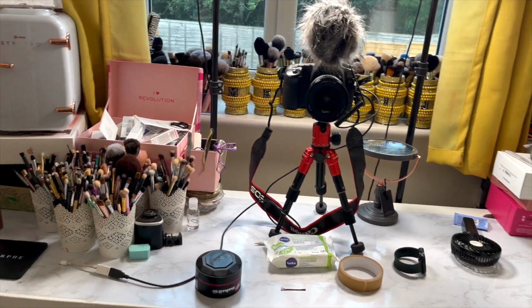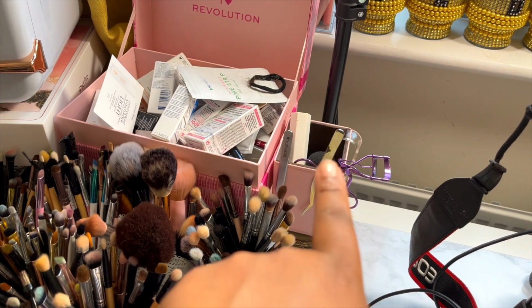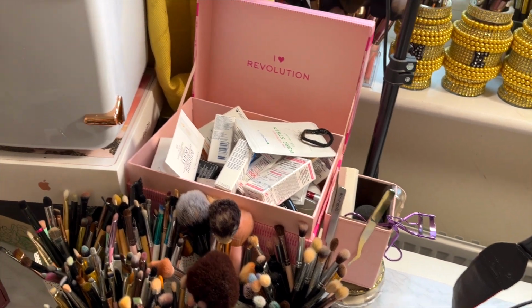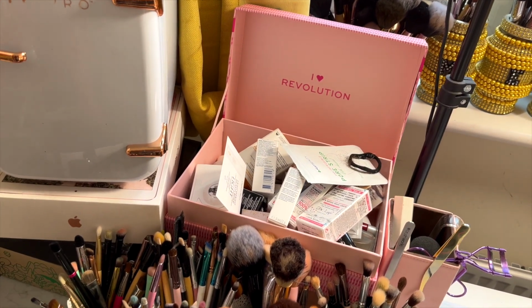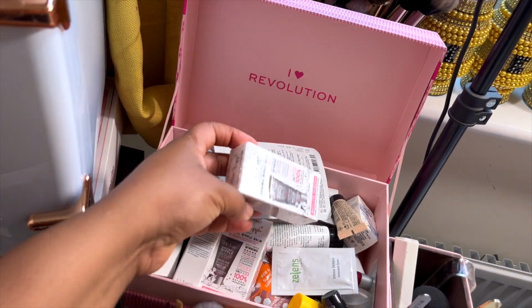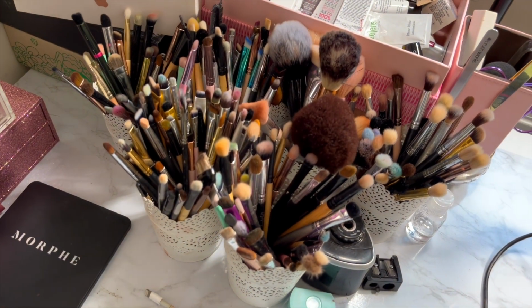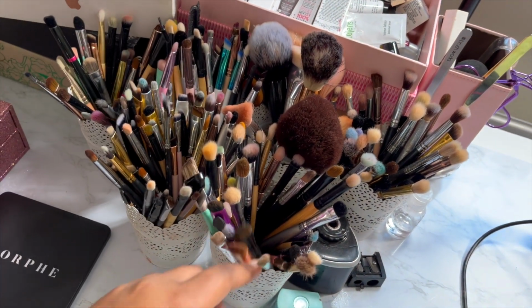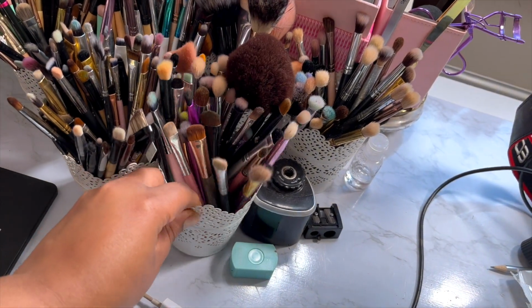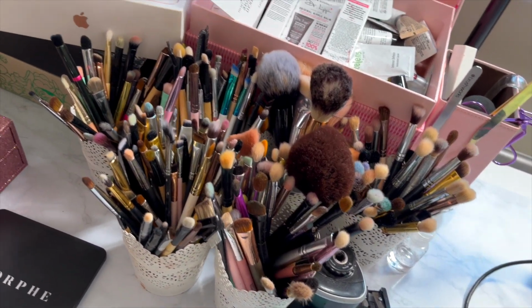Nothing fancy, just easy. And then to the side, I've got my eye stuff, just tweezers, lash applicator. And then in this keepsake box from iHeart Revolution, I've got samples, extra lip products, just samples that I love to test out. I've also got the makeup brushes that I'm using on my desk, and I've got them in containers. These are plant pots from IKEA. Got it the same day I got the table and the Alex drawers.